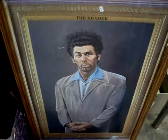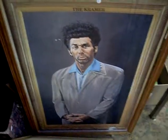A loathsome and offensive brute, yet I cannot look away. The Kramer.